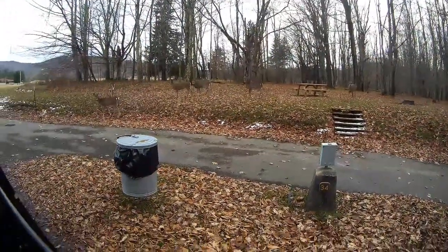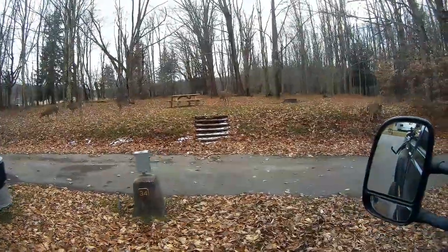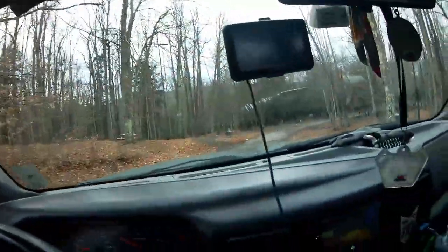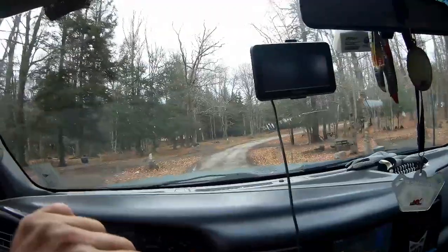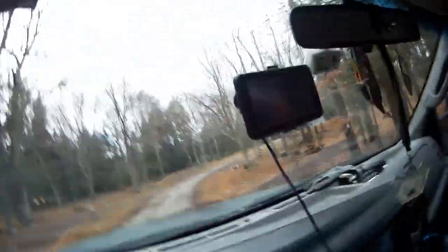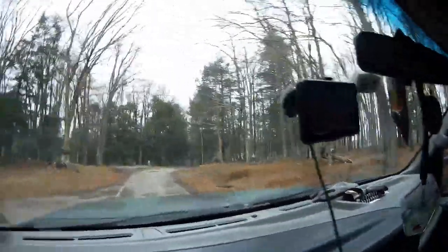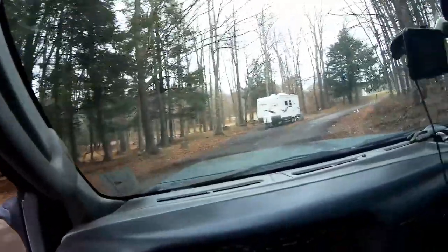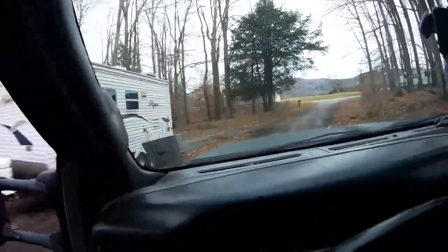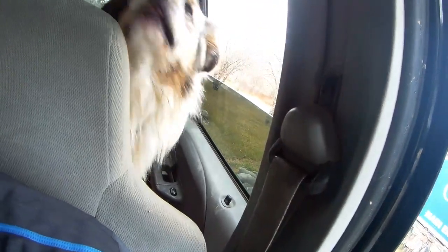So this is the campground. There's deer over there. What do you think about that, Timber? They're looking right at you. There's like 3 loops of this type of camping. Looks like we got a couple campers in here. Just to give you an idea what the campground looks like. Oh yeah, it could be hunters. Timber, what do you think? Was it fun?